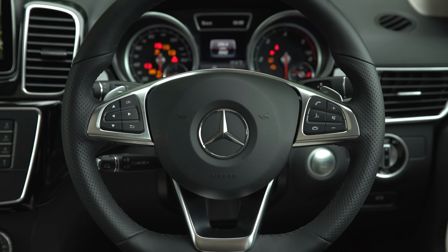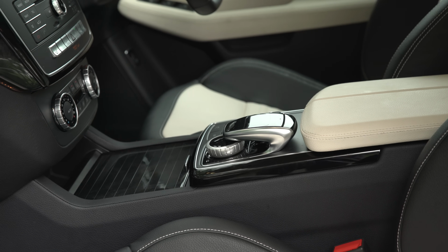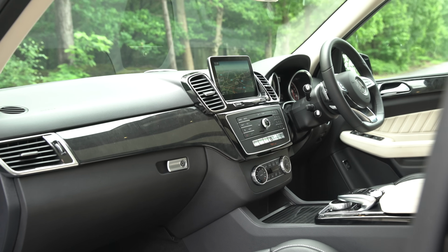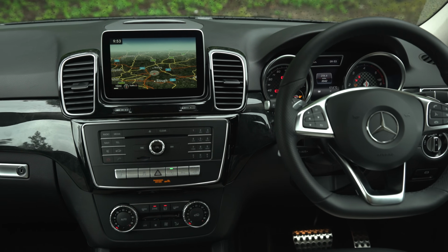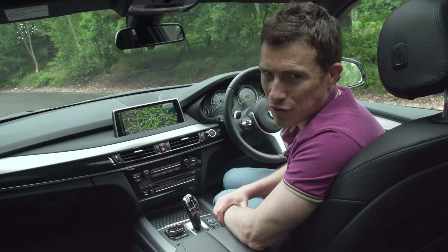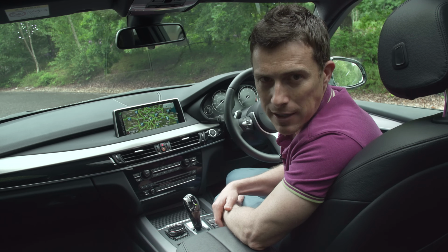However, while the GLE is a new name, the car itself is actually a rebodied M-Class. And do you know what? It kind of shows, because that dash layout, apart from that new infotainment system, is rather similar to before. But it's the X5 which feels the most dated on the inside. It's just so Yawnsville in it compared to the other two.